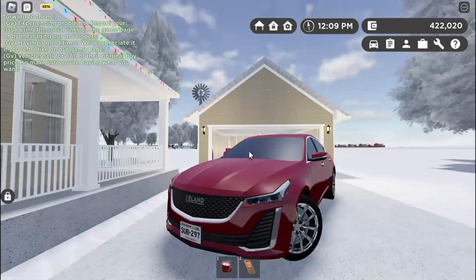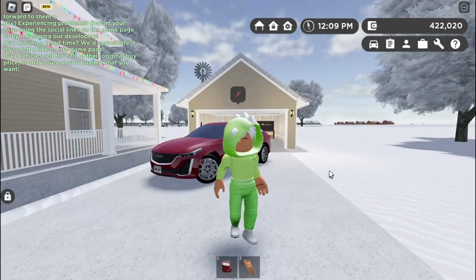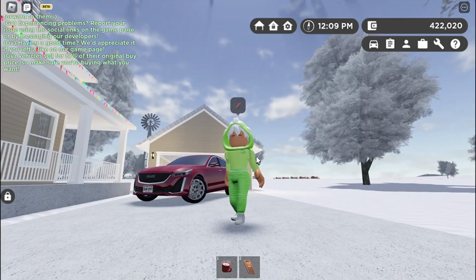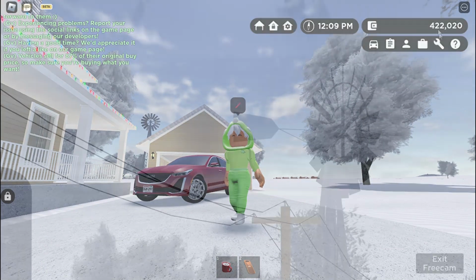It's not a bad car, but I do suggest that if you're not really one of those people who care that much about newer old models, then don't buy this. But otherwise, definitely go buy it. Let's move on to the next one.